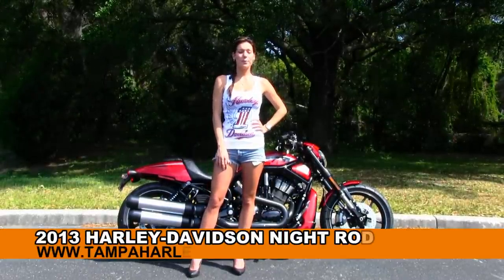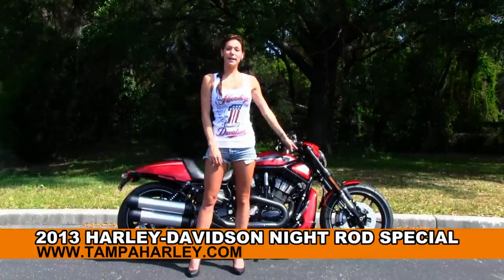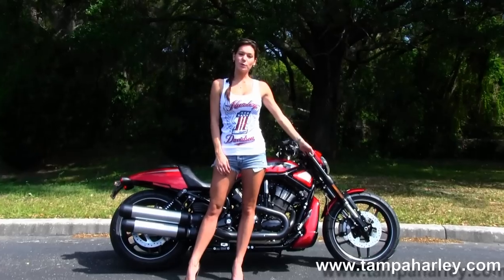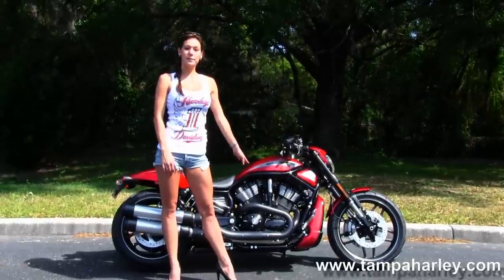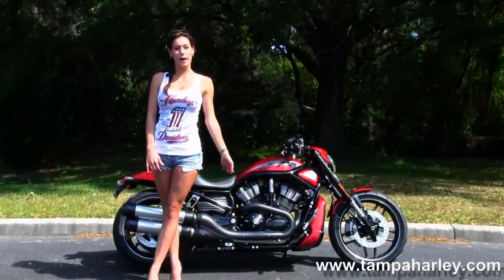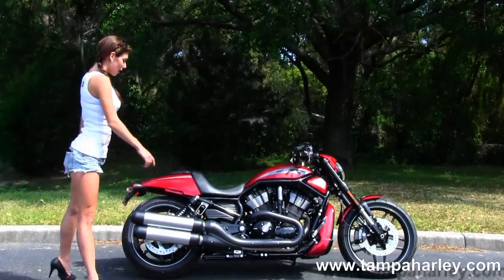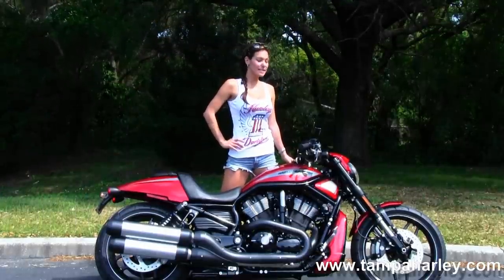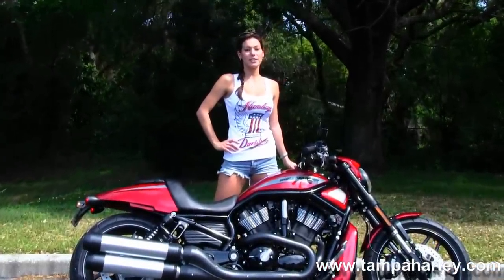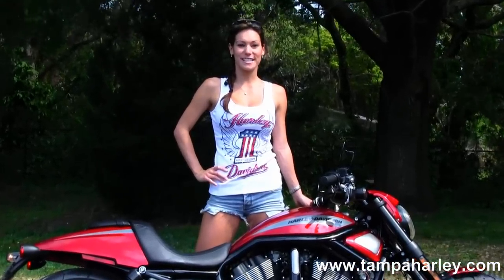Today I'd like to show you the brand new 2013 Night Rod Special. It has the lightweight cast aluminum wheels with the dual Brembo disc brakes, forward controls, the 1250cc liquid cooled engine with the 5-speed transmission. We have the black and brushed exhaust, adjustable rear shocks with the fastback style rear fender. It has the reduced reach bars. It's in the Ember Red Sunglo paint. It has factory ABS and security, and it comes with the 2-year unlimited mile warranty.